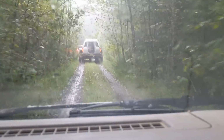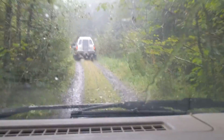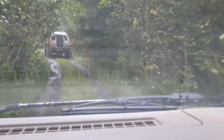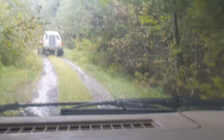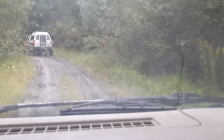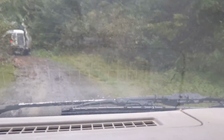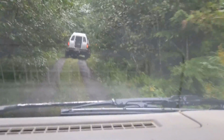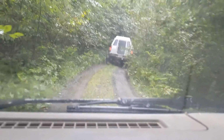The goat trail that we did on the loop for Sasquatch, exactly like it. Honestly, I had a buddy high center his truck up here on a down tree a couple years back. We were able to get him out with two high lift jacks and shoving the truck to the side.